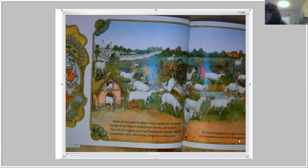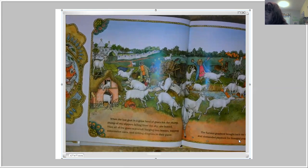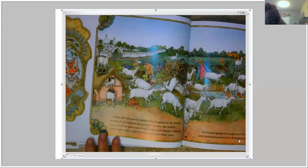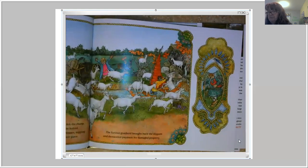When the last goat in a great herd of goats felt the thump thump of my slippers falling from the sky, she bolted. Then all of the goats scattered, barging into houses, toppling watermelon carts, and sinking dinghies in their panic. The furious goat herd brought back the slippers and demanded payment for damaged property.